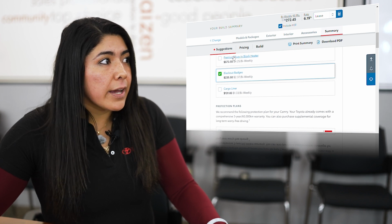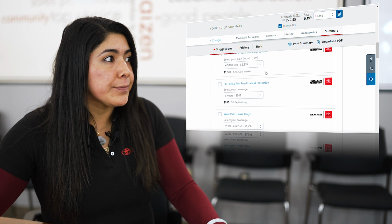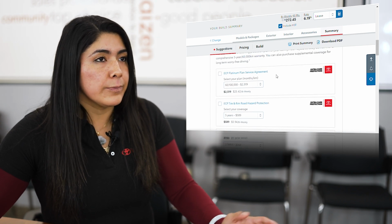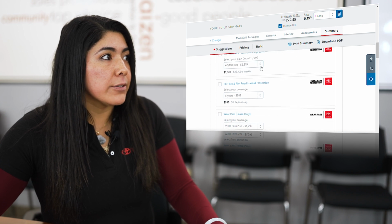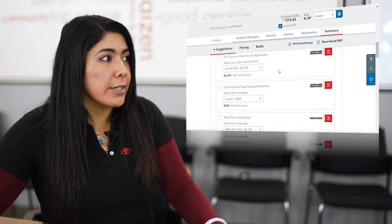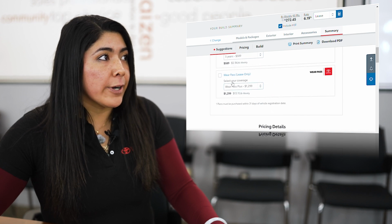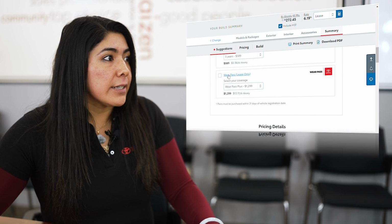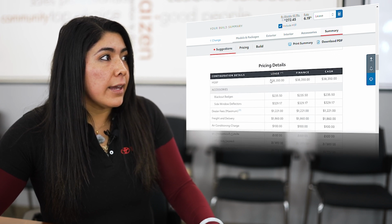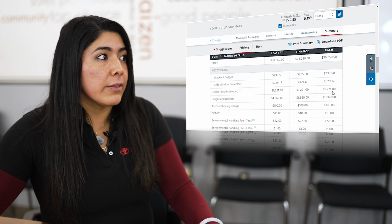You do also have suggestions to be able to also do your warranties or protection plans. So this one also gives you your extra care protection, your tire and rim, anything like that, your wear pass if you're on leasing only. So it does give you that. And then your pricing details in general is also nice on the bottom.